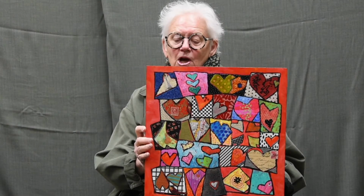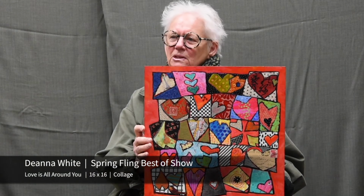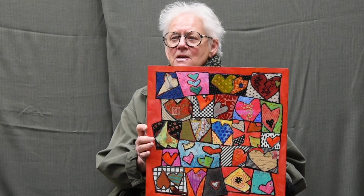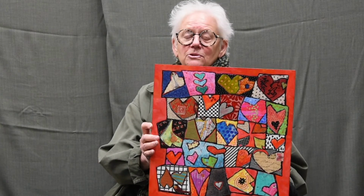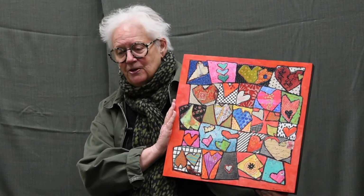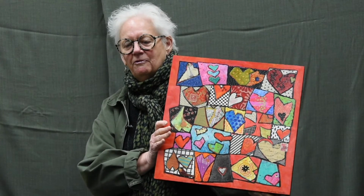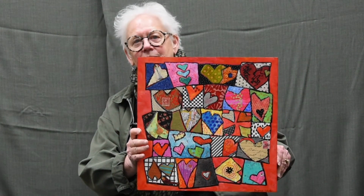For Best in Show, I chose this piece by Deanna White. It's clear that they should add a category next year for collage because there were many pieces in this show that use collage. This piece has lovely color, it's very vibrant, and just extremely professional in the way that she carried it all out. I liked it. Deanna White.